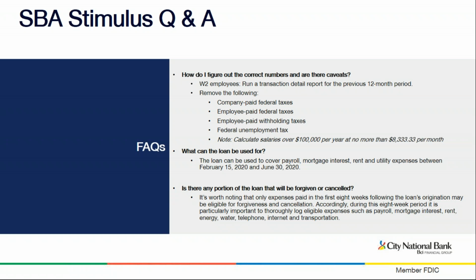I think we went through how you calculate the numbers, what you need to calculate them, what the loan can be used for during the covered period from February 15th to June 30th, 2020, and that you need to keep meticulous records after the funds are dispersed of what the funds are used for, so then you can seek forgiveness 8 weeks after the loan is dispersed.